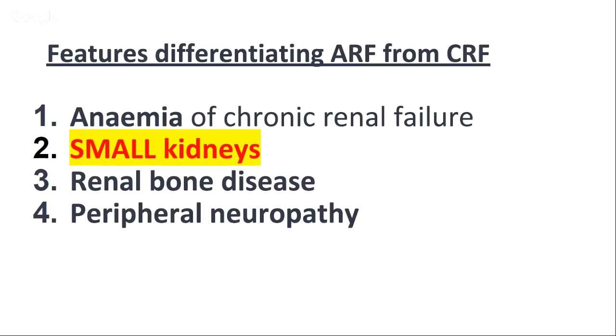This is important. If someone comes in and they have an acute kidney injury, you're not going to expect them to have small kidneys. Small kidneys come as a result of chronic renal failure. Also, anemia, renal bone disease, and peripheral neuropathy are processes that take a long period of time to occur. So someone with an acute kidney injury or acute renal failure is not going to have these.